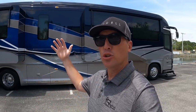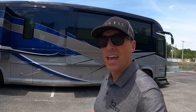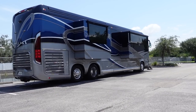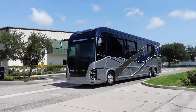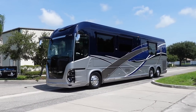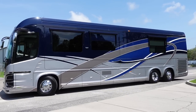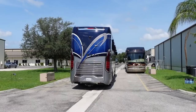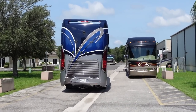This coach has aluminum sidewalls. These are not fiberglass sidewalls like you're gonna find in other coaches. And this is the P50 body style, which is the most modern body style they have. They made the change in 2017. And there's a lot of technology updates in this coach that some of the older Newell coaches didn't have. This coach has a 25,000 pound towing capacity, the leading towing capacity in the industry.